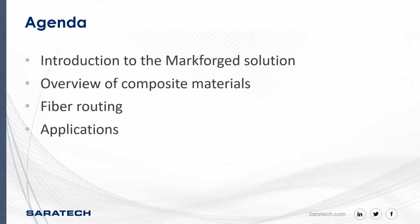Andrew will walk us through the technology while reviewing case studies that focus on applications and materials, just to help drive home how this is going to help you at your facilities.